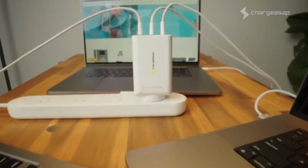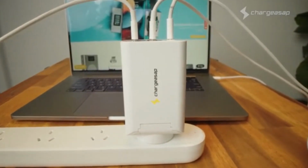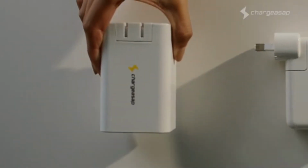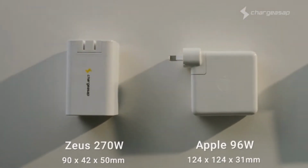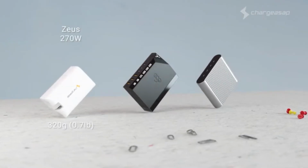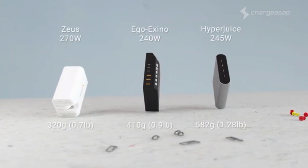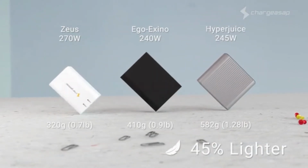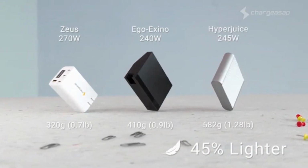We didn't stop there. Zeus has a 1-inch OLED screen to display real-time charging volts and amps, so you'll know exactly how fast your devices are charging. Even with all the extra power, we've made sure it's still the smallest charger in the world. At only 320 grams, it's 45% lighter than industry leaders, making it the perfect portable charger for anyone with today's on-the-go lifestyle.